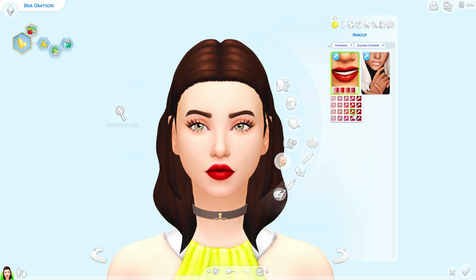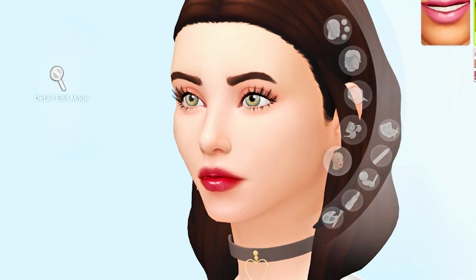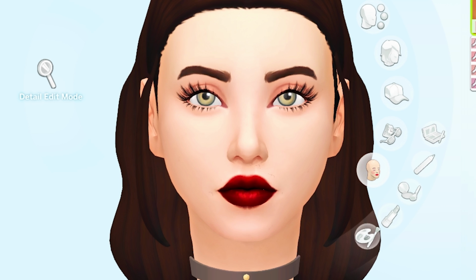Girl, this is beautiful. Wow. And here is the second one, which is definitely more like of the shiny kind of texture. Oh, I like this one too. Oh, I like both of these a lot. These were great downloads. I am loving these pinks on her. They are so cute. Oh, but even the dark reds look good.